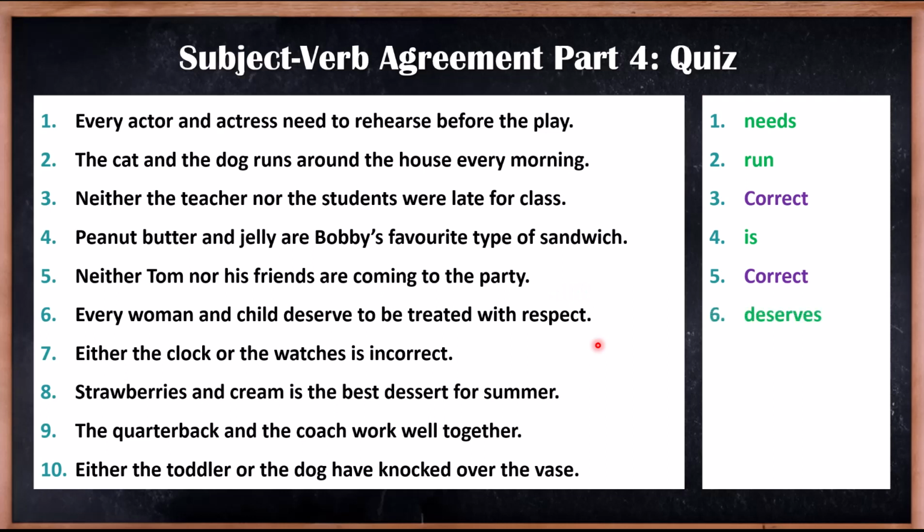Number 6 is incorrect. It should be every woman and child deserves, with an S, to be treated with respect. Remember, again, if we have a sentence that begins with every or each before the compound subject with and, we must use a singular verb. So deserves, not deserve. Number 7 is also incorrect. Either the clock or the watches are incorrect. And that's because when we have a compound subject connected with or nor, the verb must match the subject closest to it. And because watches is plural, we have to say the watches are incorrect.